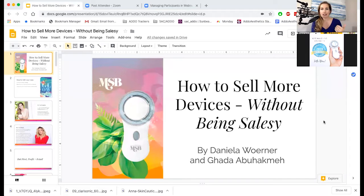And the reason that I say that is because I remember when Clarisonic first came out. I don't know if it's when it first came out, but when we first brought them on to our med spa in 2009, they were collecting dust for a good month. And I was like, how do we move this thing? What am I supposed to do with it? I was an esthetician and spa manager at the time, and I just did so much trial and error.